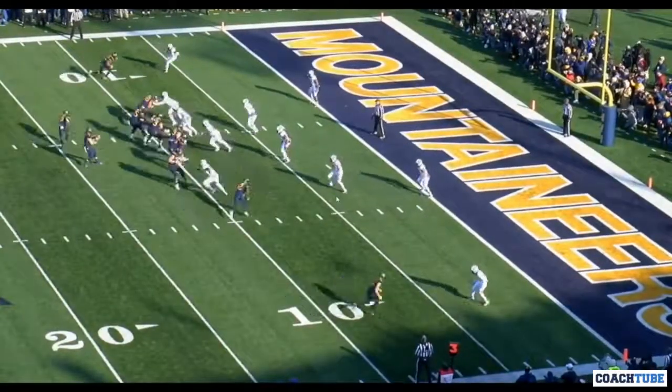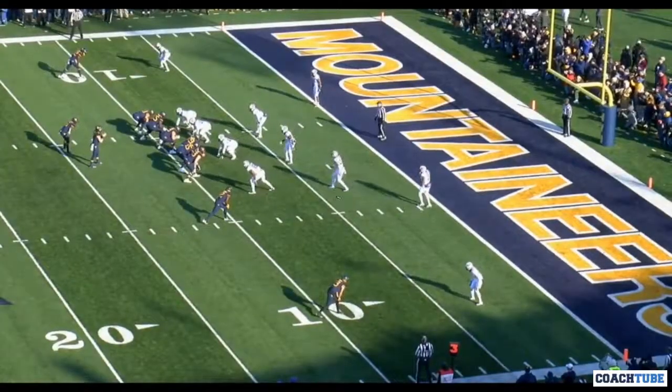All right, this is against TCU last year. Obviously, Gary does a heck of a job defensively, as good as I've been around. It's hard calling plays against these guys. Their D-line is pretty good. You've got to get the ball out of your hands pretty quick.